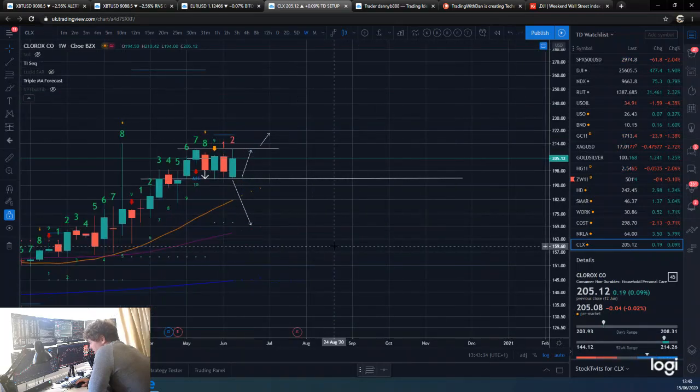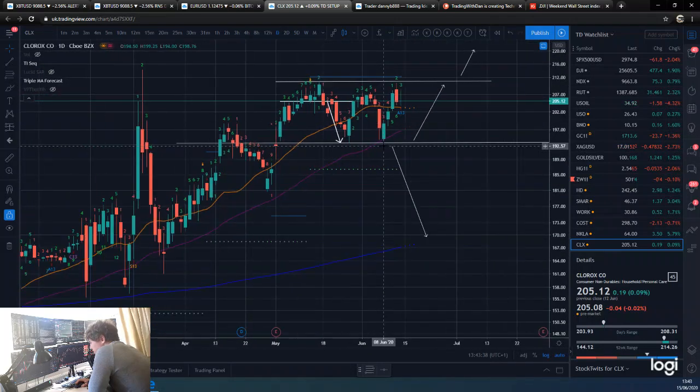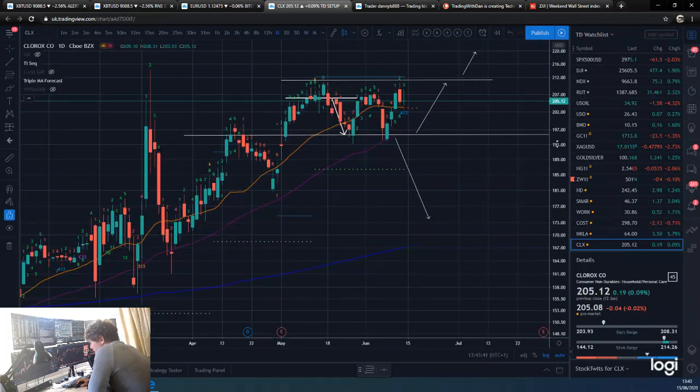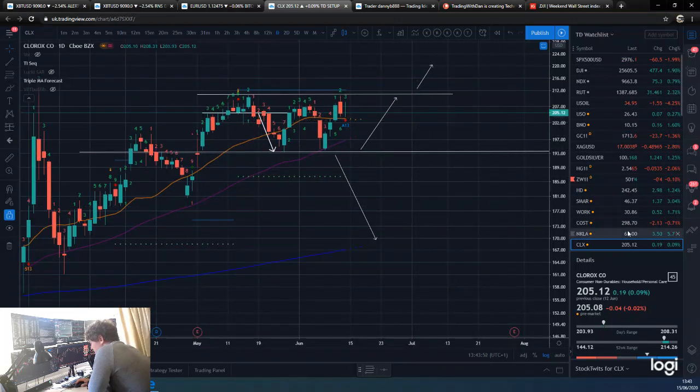CLX is obviously holding up well compared to other companies, for obvious reasons. But yeah, it's just been playing this sort of range outlook, guys. We look like we got to the top and potentially starting to come back down again. Will we break through this time? Will we not? I mean, it's in a zone.